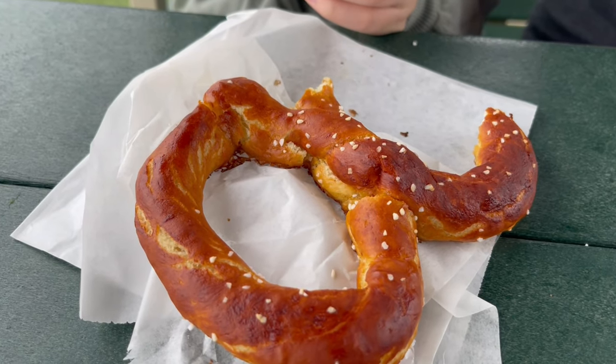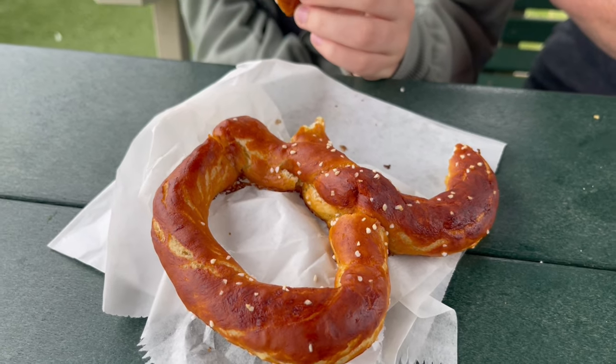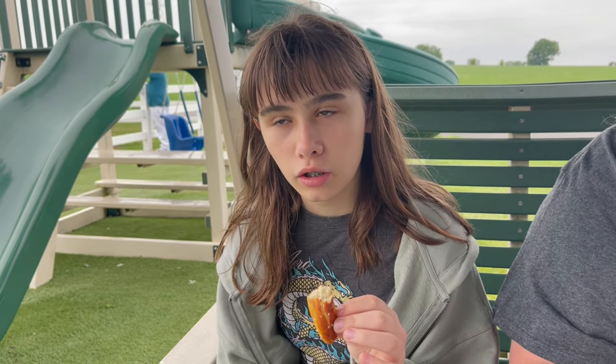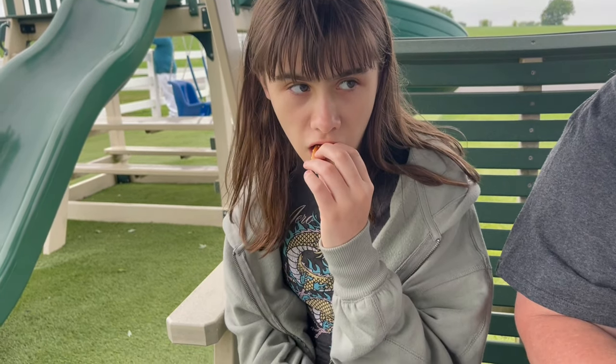And we also got the original. Carla's going to try that. All right, Carla, try it and see what you think of it. Well, I already tried it before. It tastes delicious. It's very salty. The texture of it is very flavory. So, you like the salty pretzel? Is it soft, Carla? The other two we tried were very soft.